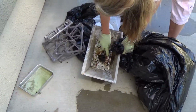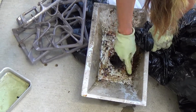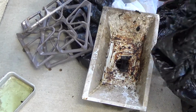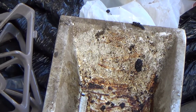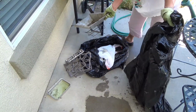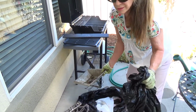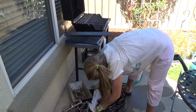Okay, let's see. Nice. See, I don't think you really need to do it again. I think you can clean that. Yeah. Okay? She's made a believer out of herself. This one looks like it might take you a little bit more time and effort. But I think it's going to come out. There's no cooking on this, so I really don't need to clean it all that great. It doesn't have to be all shiny and spotless. Yeah. So, yeah, this is really terrific.